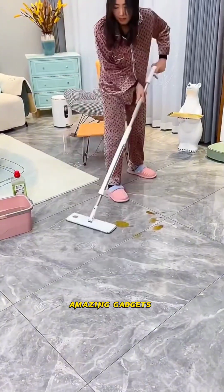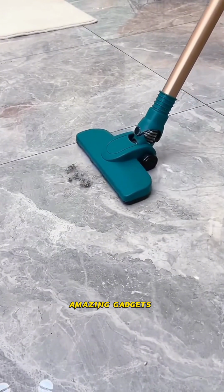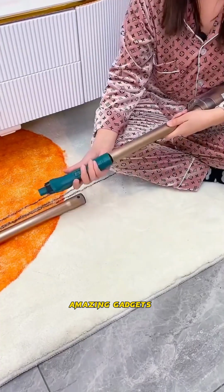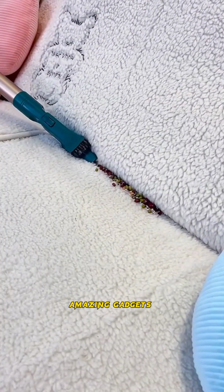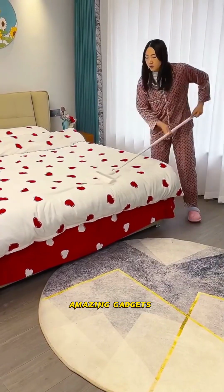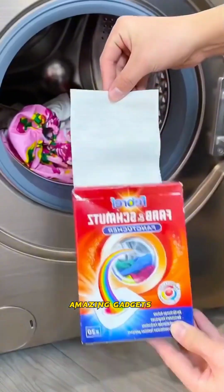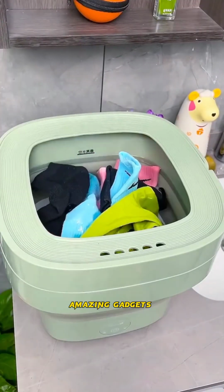This is another clip. Let's see what's in this beautiful apartment. This is a mop you can use for the floor. It's really helpful. It's a folding mop. You can use it for cleaning the floor, the corners, and this is a cleaner. You can use for the corners too. It's really cool.